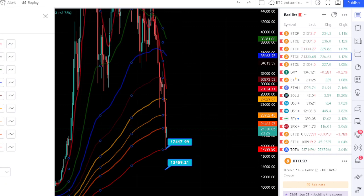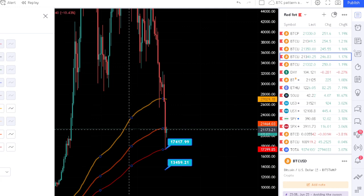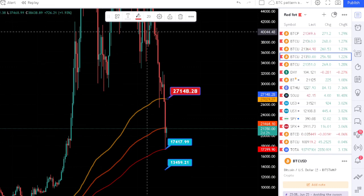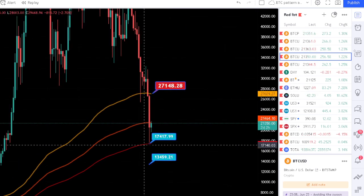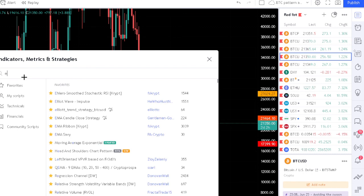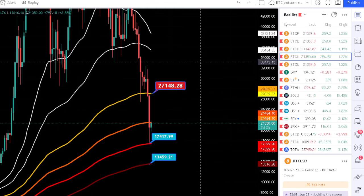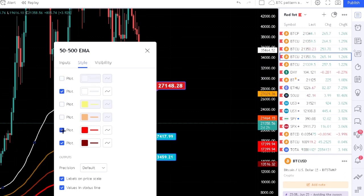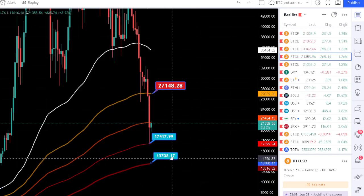we are getting resistance on the 200, is it? The 300 EMA on the weekly. Our next point of resistance on the weekly would be our 200 at 27. And the 400 is at 17. And the 500 today would be at, let's see where the 500 is today. That's the 500, 13,516.